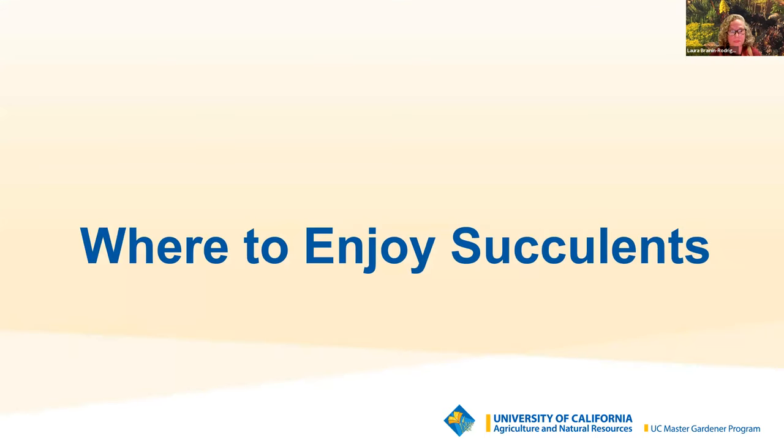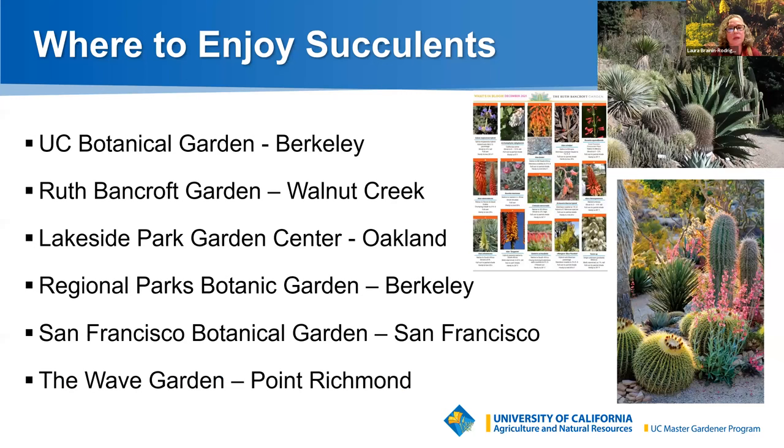So now we're going to briefly talk about where you can enjoy succulents. We're very lucky to have many places in our area where you can see succulents being grown. You will also encounter knowledgeable volunteers and or staff that can help you learn what grows well in your area and what kinds of conditions these plants like. The websites of the Ruth Bancroft Garden, the UC Botanical Garden in Berkeley, and the San Francisco Botanical Garden share what is available to see at their sites and additional educational resources.